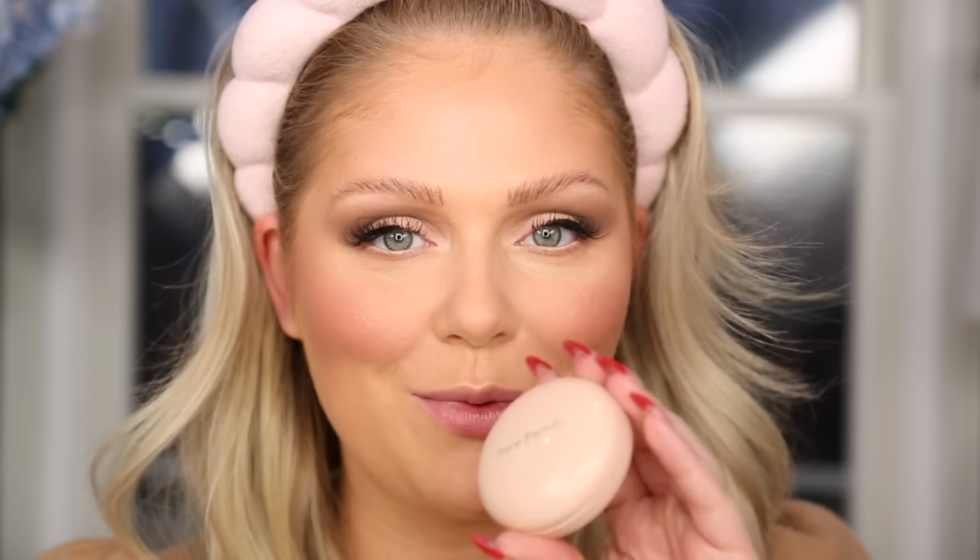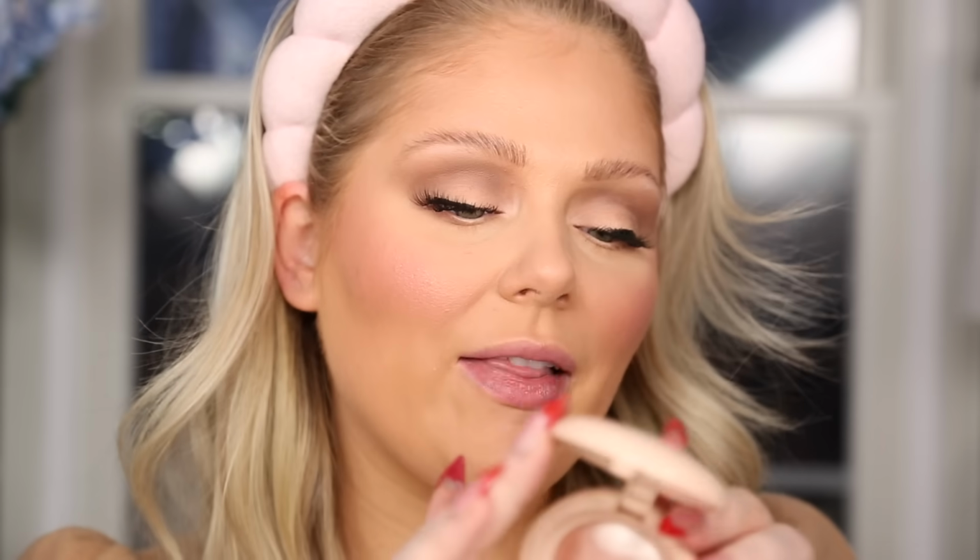For highlights, I have two faves, so I'll use one on each side. First, we have the Rare Beauty highlight. This is in the shade Mesmerize. This is beyond stunning. It's so blinding and beautiful, but it somehow doesn't emphasize texture. It's super, super glowy, but still looks really flattering on textured skin, which can be hard to find. And I just love this. The shade is perfect. It is so beautiful. Definitely one of my most used.